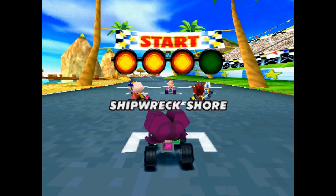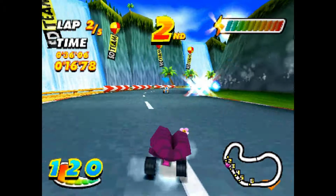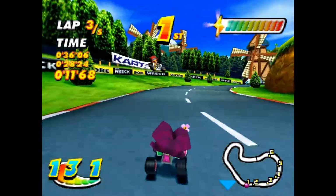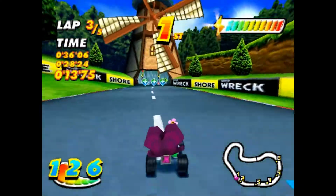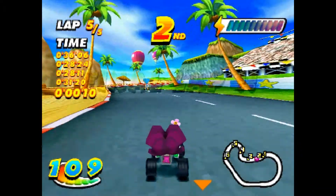Made in Dublin, Republic of Ireland by Funcom, Speedpunks is another absolutely beautiful PlayStation 1 racing game. It very wisely models its gameplay after Mario Kart. Lots of variety in the cars and tracks here, and a slew of really cool power-ups. Speedpunks, play it!